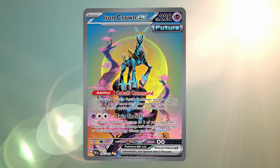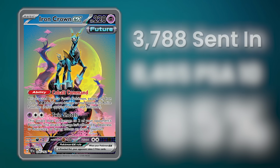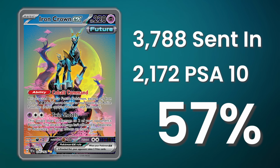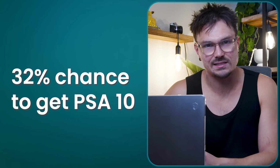If we take any random card, like this Iron Crown Special Illustration Rare, right now, as of making this video, the Iron Crown from Temporal Forces has had 3,788 copies sent into PSA, and out of those 3,788 copies, only 2,172 have come back as a PSA 10, which is actually really good for modern Pokemon cards. That's well above the average, because Charizard from 151 has about a 32% chance to get a PSA 10, and the Magikarp and Drowzee both have around a 20% chance to get a PSA 10.